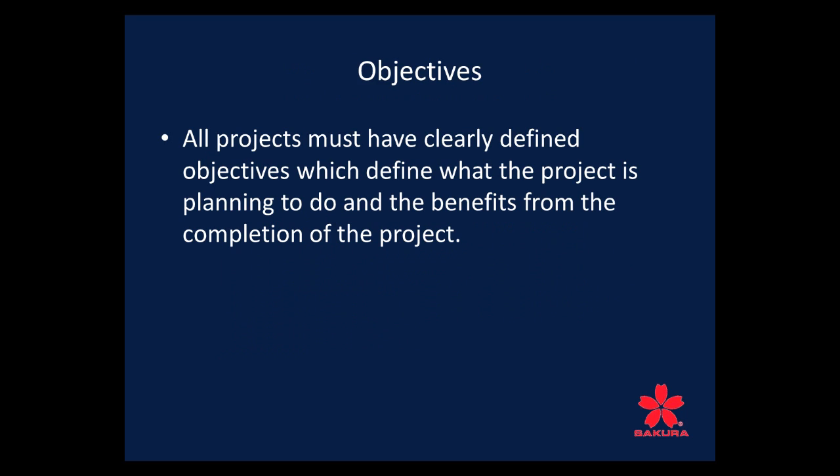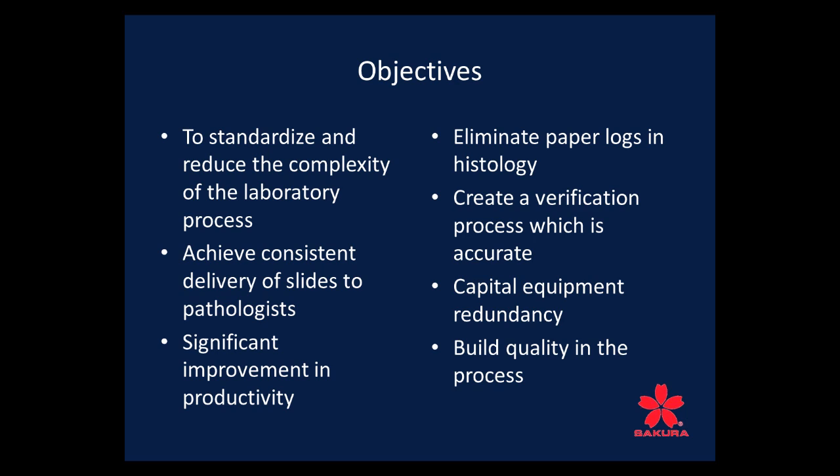These were the objectives of our process. Again, the project had to be clearly defined: what we were planning to do, and what the benefits would be at the completion. Okay, so our objectives were to reduce complexity in our process, to give consistent delivery of slides to our pathologists, to have significant improvement in productivity.